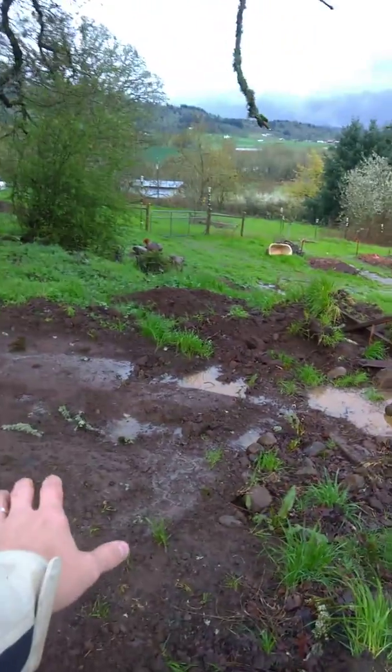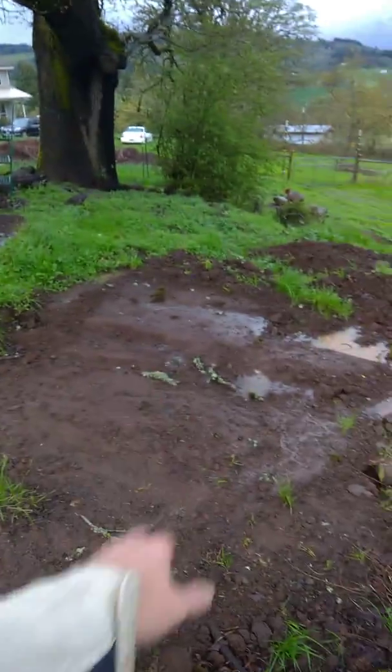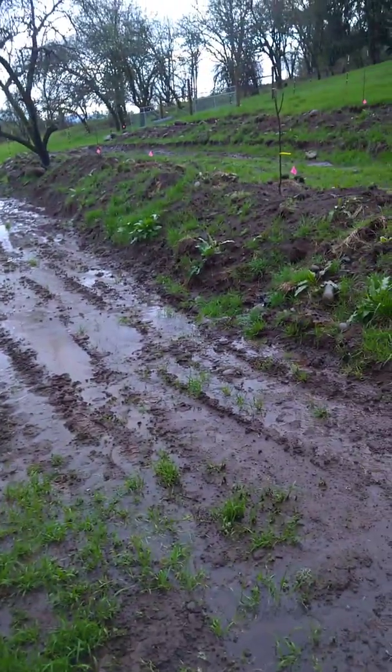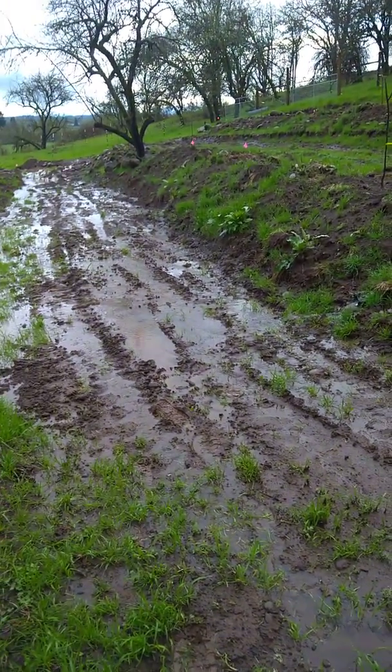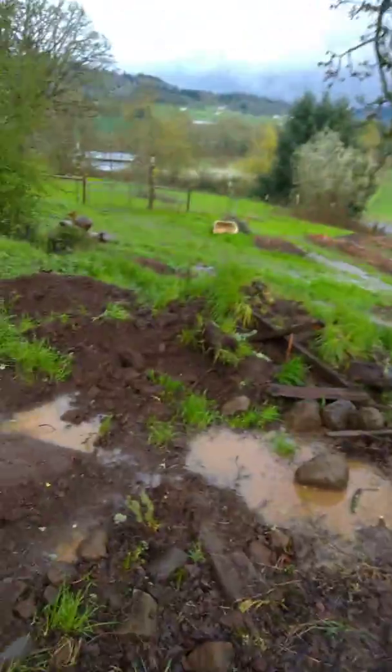Small pond could go right here, just at the edge of the tree, and at the end of the run here there's a nice space I could cut out for a pond. We'll see whether that's something I even feel like wanting to do. But yeah, look at that volume. That's pretty incredible. Whole hillside is just so saturated.